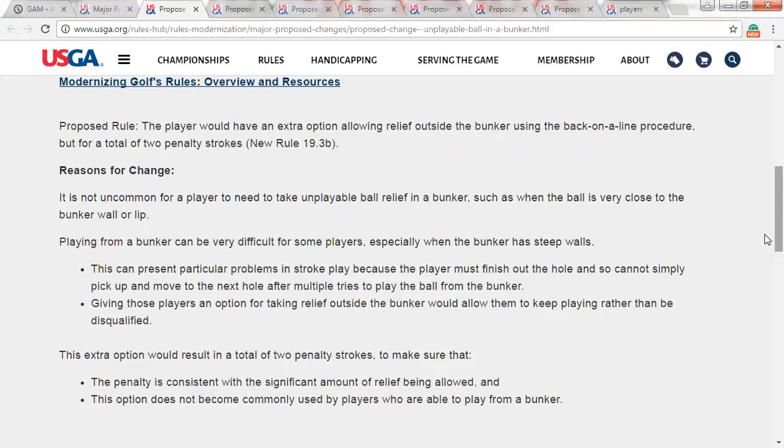So the player would have an extra option allowing relief outside the bunker using the back-on-the-line procedure, but for a total of two penalty strokes. So, a reason for change. It is not uncommon for a player to need to take unplayable ball relief in a bunker, such as when the ball is very close to the bunker wall. Playing from a bunker can be very difficult for some players, especially when a bunker has steep walls.